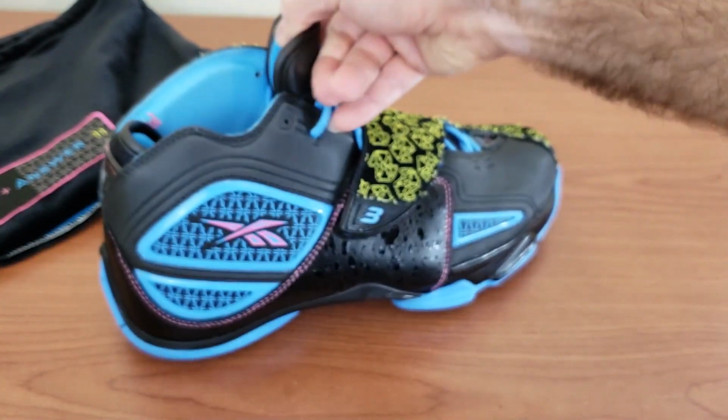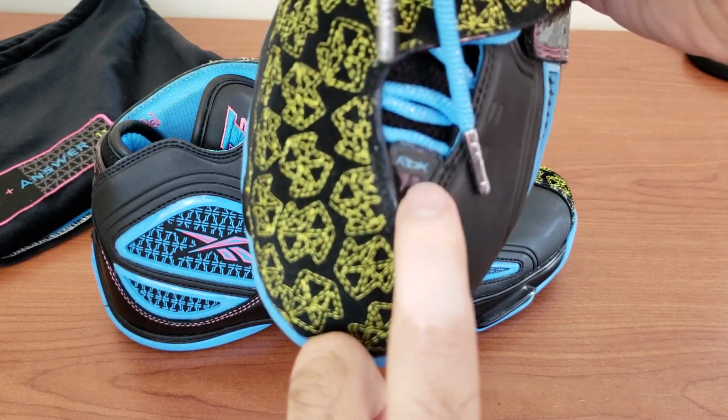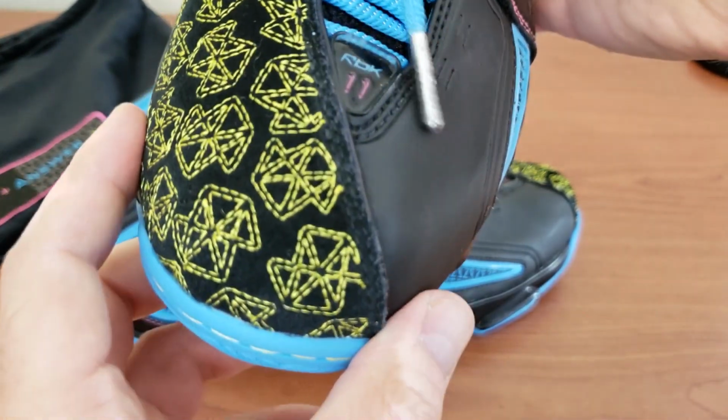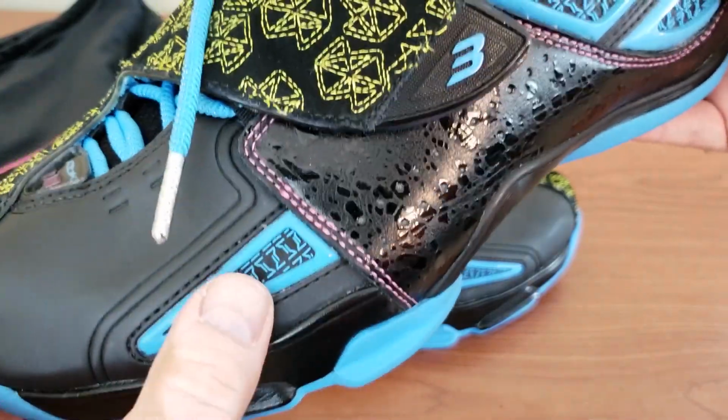Overall, I think this is one of the more unique Allen Iverson shoes from the time, and definitely deserves some props, because it was one of the latest to actually come. And one thing to mention right here in the forefoot, you can see we have another RBK and 11 standing for, again, the Answer 11. So a lot of small branding by Reebok, a lot of branding and hidden branding with numbers.